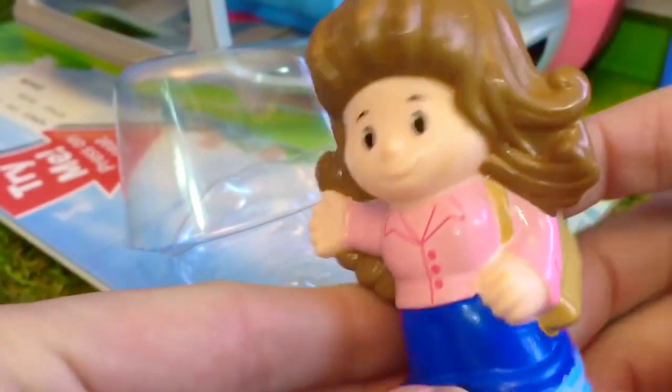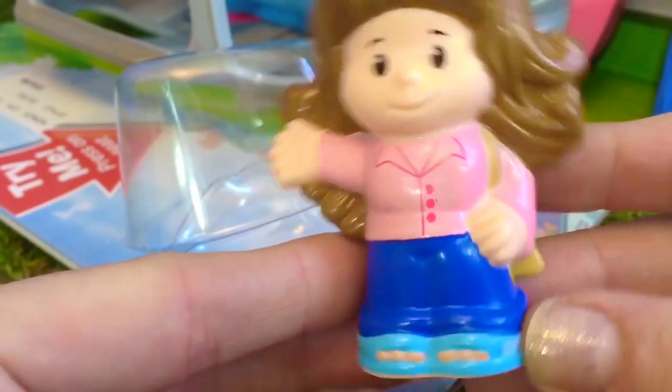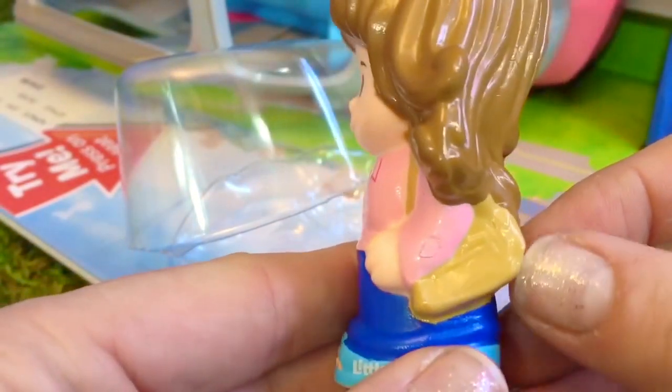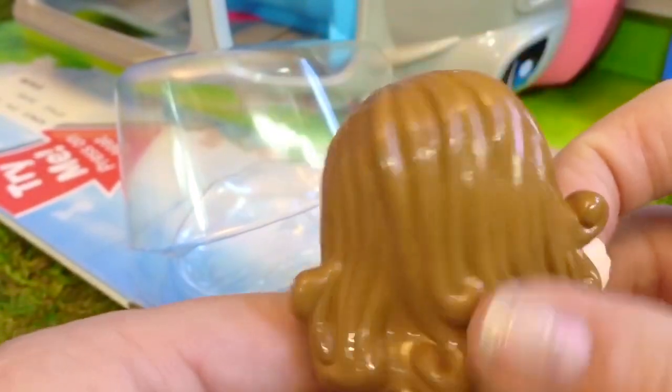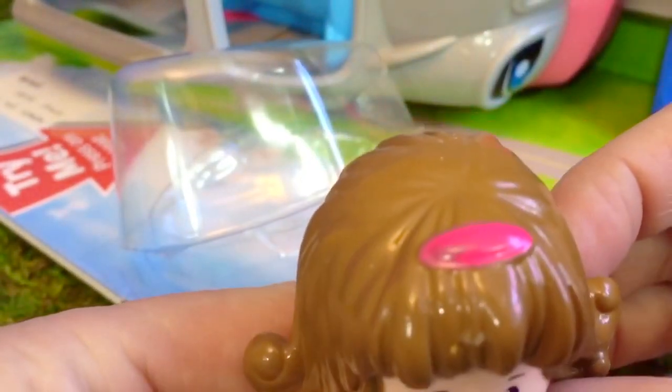She has a pink top with blue pants and little blue sandals. She also carries a purse, must have her money in it. She has long brown hair and a pink braid on the top.